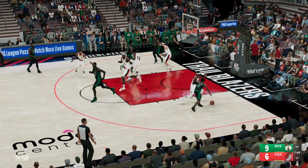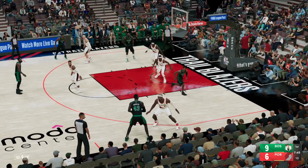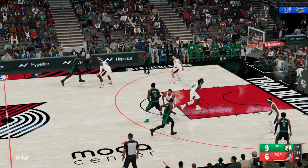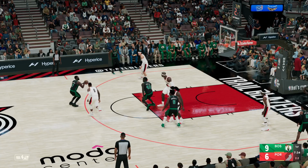Not exactly a game that everyone will be talking about here, but both of these teams can show flashes at times. We're seeing two teams that could be building more for the future, trying to instill a winning culture, and we'll see which team takes a step in that direction.